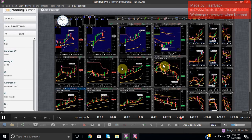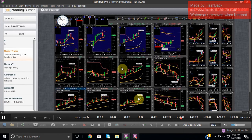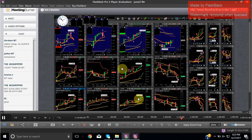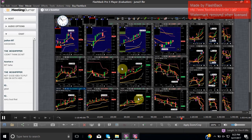And here, we got in here on the UJ really, really early. I think it was around 111.992, and it's currently at 1.12174, I believe. And so it's been moving quite a bit.